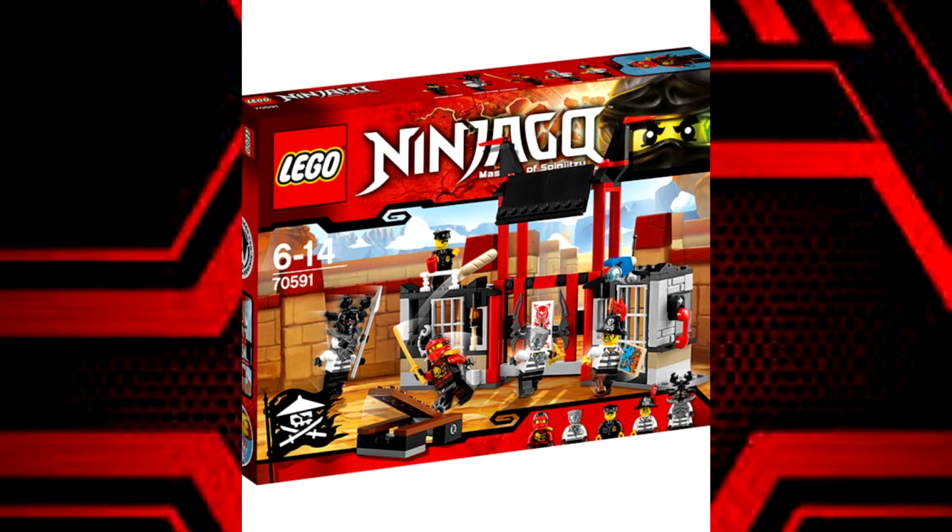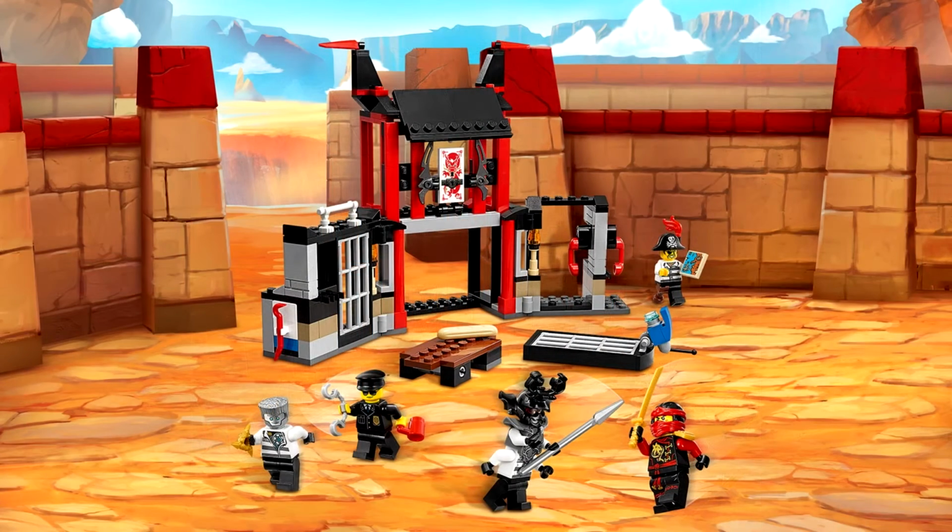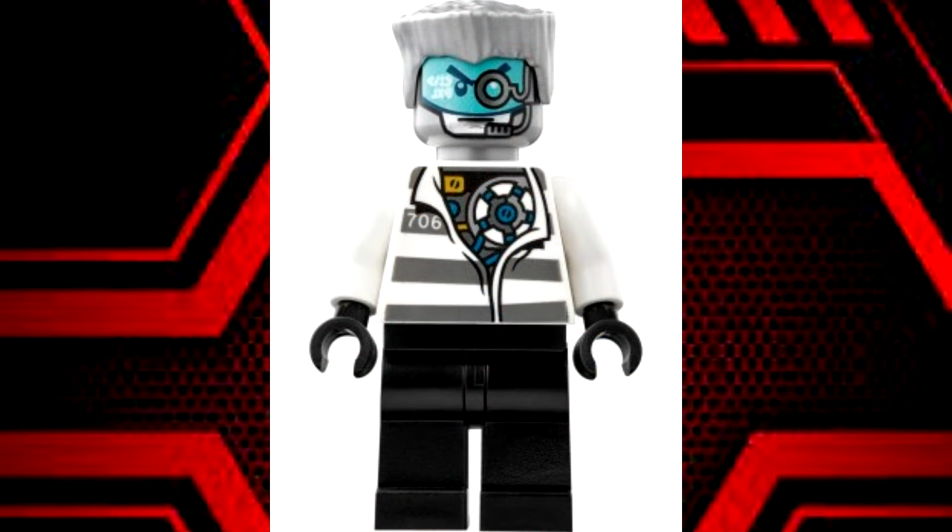70591 Cryptarium Prison Breakout was a brilliant 2016 set. 5 minifigs for $19.99 USD and $29.99 Australian. And honestly, apart from the cop, they were all fantastic. I actually bought 5 of these sets at the time just to have for parts and spare figs.